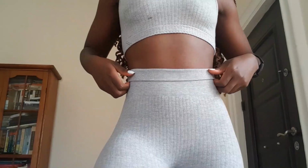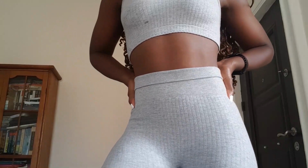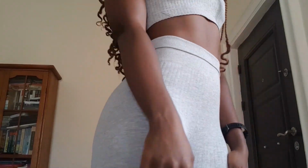Now I like the black so much that I went ahead and got the set in gray. The leggings are pretty much the same as the black ones, same rib material. You can see it better on these ones actually. Same length, same high waist.